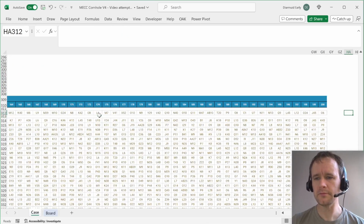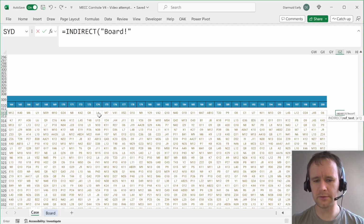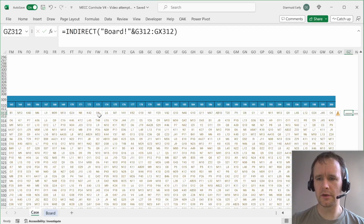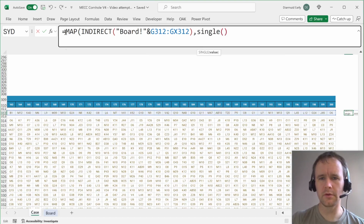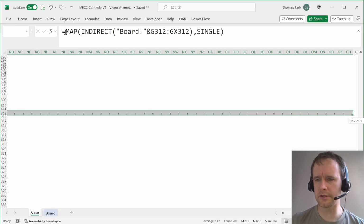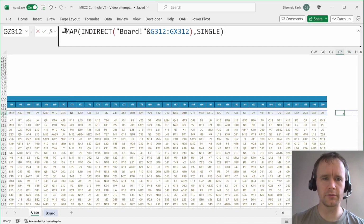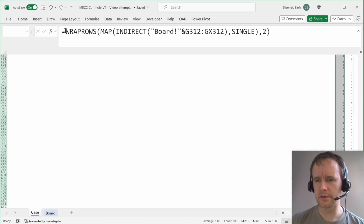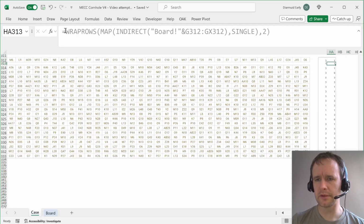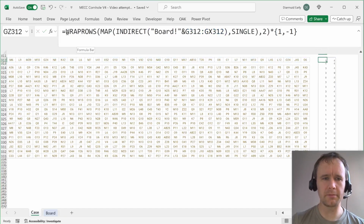Okay, so the first thing we need to do is the indirect again, board, exclamation mark, and all of this. We're going to have to wrap that in map single, or in cell contents, either one is fine. And then again, we're taking alternating turns, so we're going to wrap that in WRAPROWS, so we get them in pairs. These are all player 1's moves, these are all player 2's moves. Then we want to net those out on each turn, so we're going to multiply that by 1 for the first column, minus 1 for the second column. We're going to sum that by row.